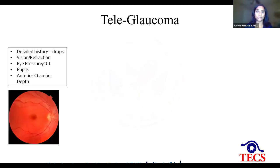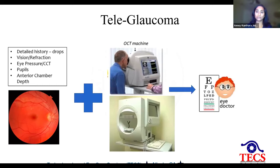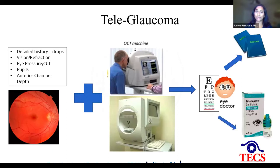In a teleglaucoma exam, again, the technician will obtain history, especially asking about drops and any side effects and last dose. They will check vision and refraction if necessary. They will check eye pressure and pachymetry if it hasn't been done already. They will assess pupils and anterior chamber depth, and then they will perform the ordered testing, either an OCT or a visual field. They will send this information to the reading provider, who will make their clinical judgments and any medications or follow-up.